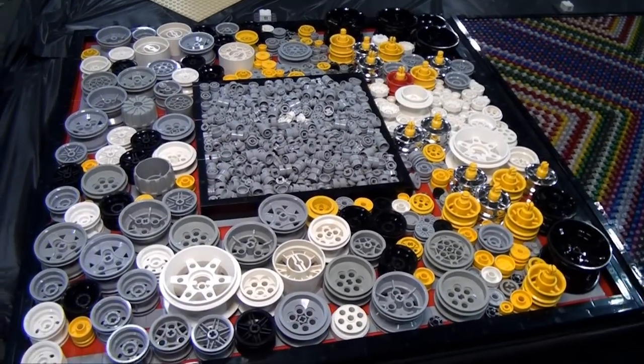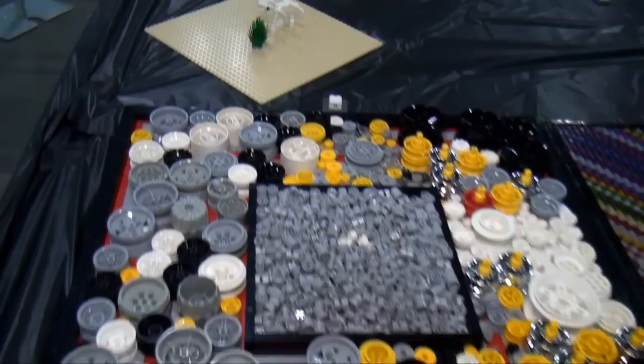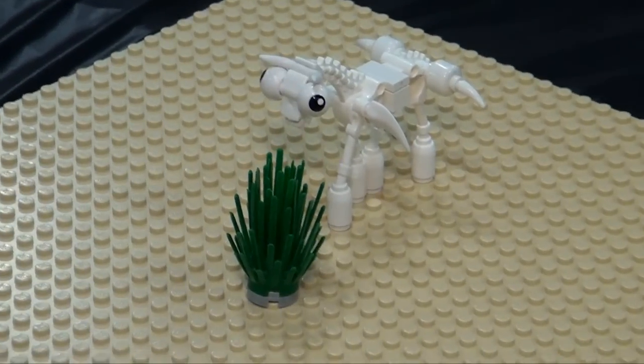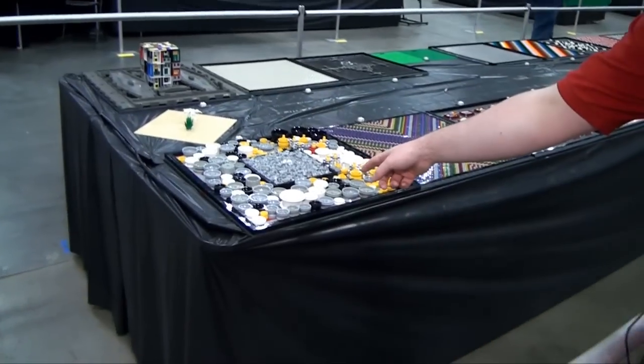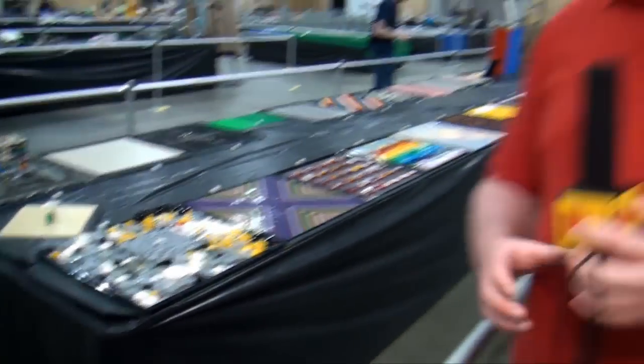And then moving along, we have a couple other wonderful mosaics by Arthur, and then an interesting skeletal horse there in the background with a plant on a tan base plate. Very interesting. And some hubcaps here in the foreground. Very nice there.